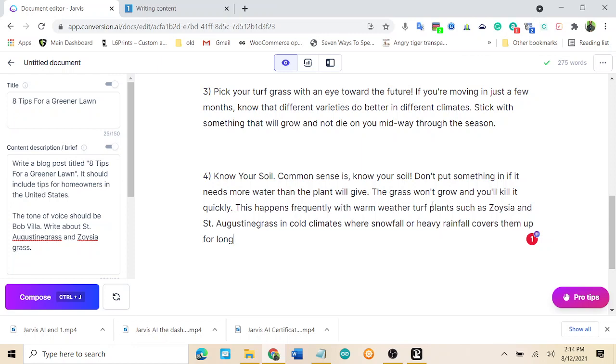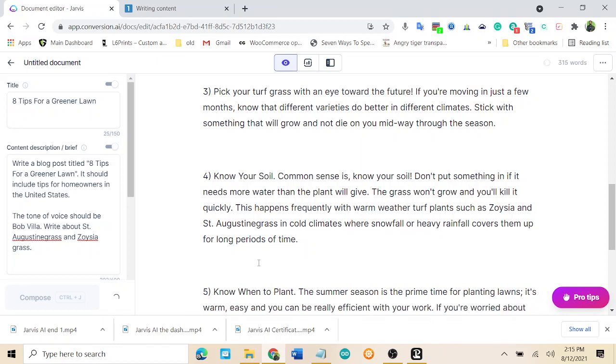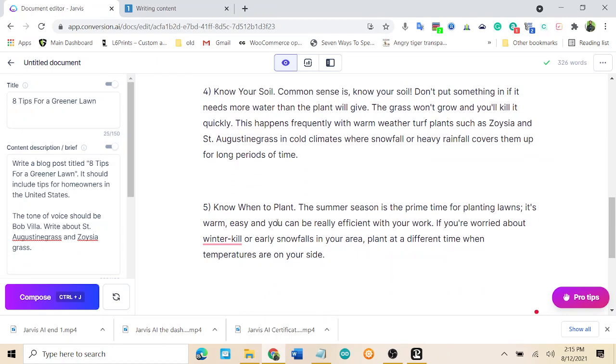This happens frequently in warm weather turf plants, such as zoysia and St. Augustine, and in cold climates where snowfall or heavy rainfall will cover them up for long periods of time. Know when to plant. Summer season is a prime time for planting lawns.